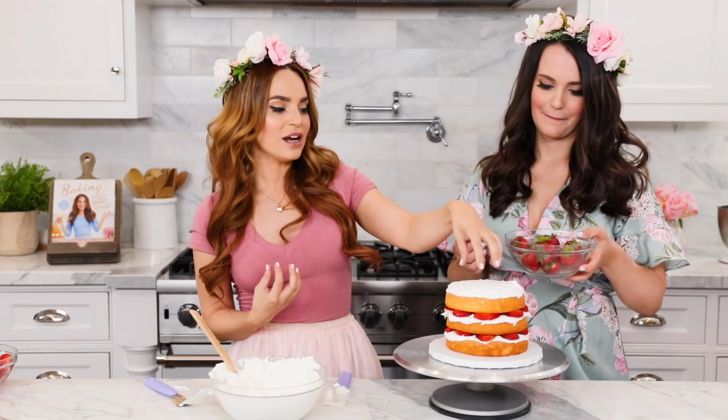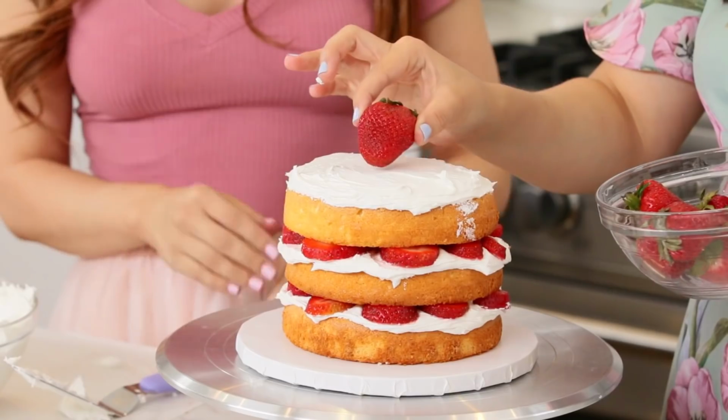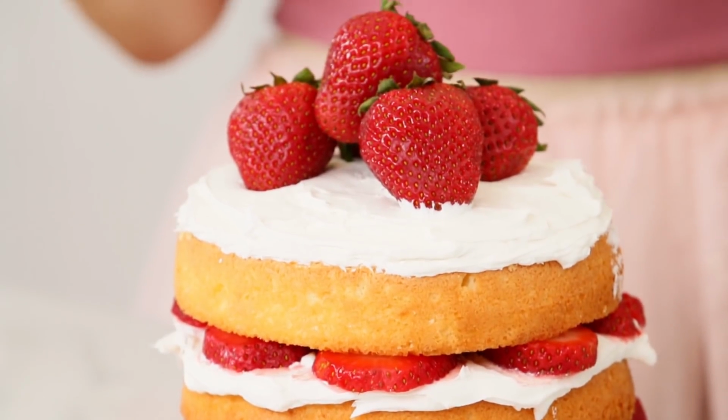This smells so good and I am ready to eat it, but for the final touch, we're gonna put some fresh strawberries right on the center. You can decorate it however you'd like. You could use fresh flowers. You could do anything, but we're just gonna stick to strawberries because that's what I got. All right, Mo, I'm trusting you. Position these strawberries on here. And ta-da! Here's the strawberry solstice cake that we made today.